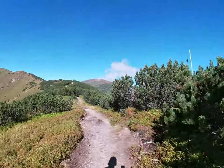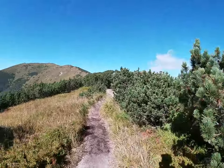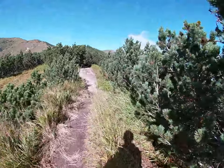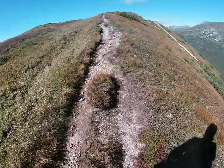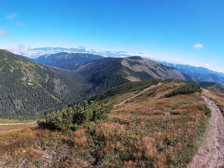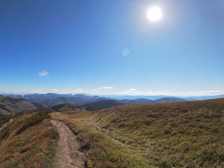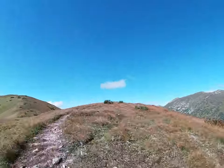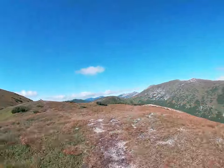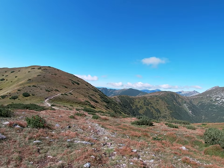Somebody is going in front of me, or rather opposite to me. I'm higher and it's getting more windy. Down here is the yellow mark trail, and you can see on the right side, I started from that side. Čertovica is over there.